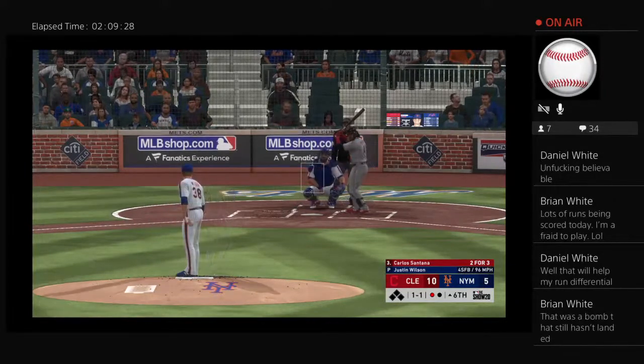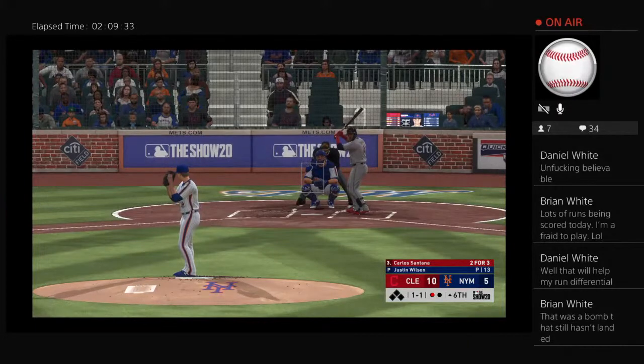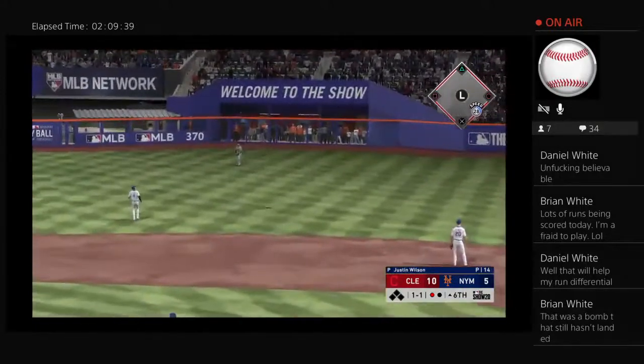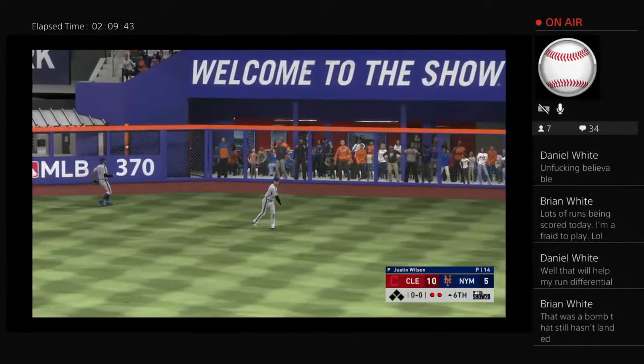And he misses with it. 1-1. If you're going to have success against some of the better hitters in the game, you got to get that pitch right there. 0-2, he's almost certainly out. 1-1, he's got a chance to really do some damage. Conforto is there. 2 down.